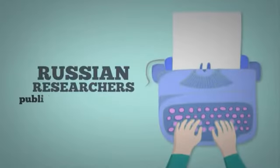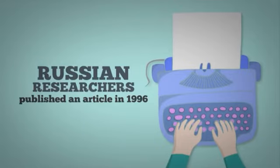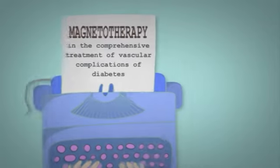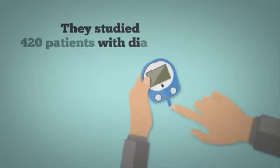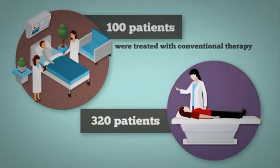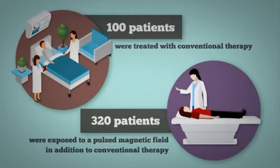Russian researchers published an article in 1996 called Magnetotherapy in the Comprehensive Treatment of Vascular Complications of Diabetes. They studied 420 patients with diabetes. 100 of these patients were treated with conventional therapy, while 320 of them were exposed to a pulsed magnetic field in addition to conventional therapy.